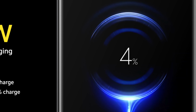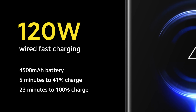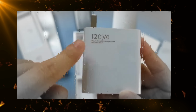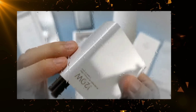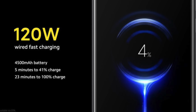I have to say the 120x zoom is really great, but what's even more exciting is that this phone is the first smartphone in the world to support 120 watt wired fast charging. Yes, the fast charger out of the box can support up to 120 watt of fast charging. This phone can charge from 0 to 100% in just 23 minutes. It can charge from 0 to 41% in just 5 minutes. We're talking about a 4500 mAh battery. It absolutely sounds insane to me that they pulled it off. This phone's battery charging speed just puts everything to shame.